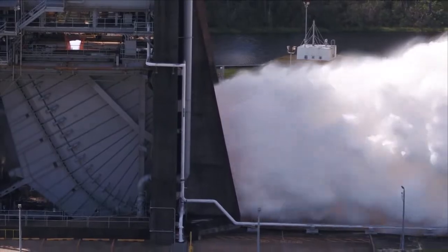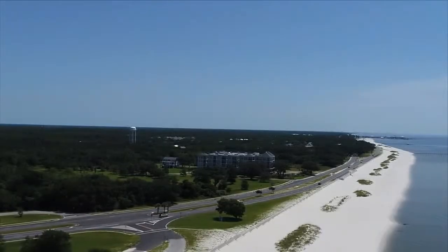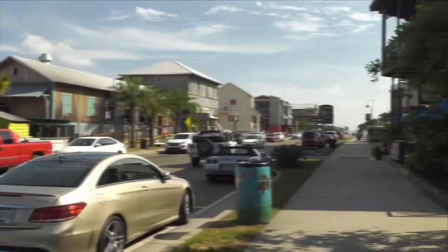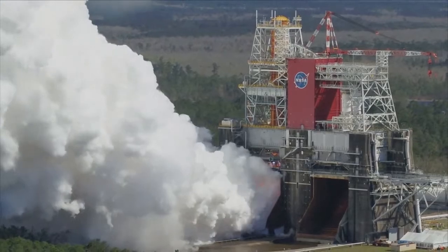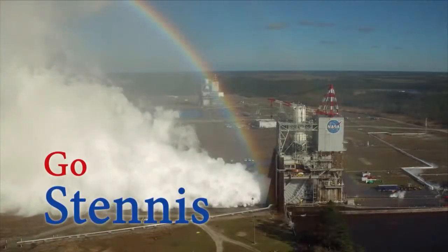This is what we do. We help power space dreams, right here in Mississippi, right in our own backyard. That makes each one of us part of something great. Go NASA. Go Stennis.